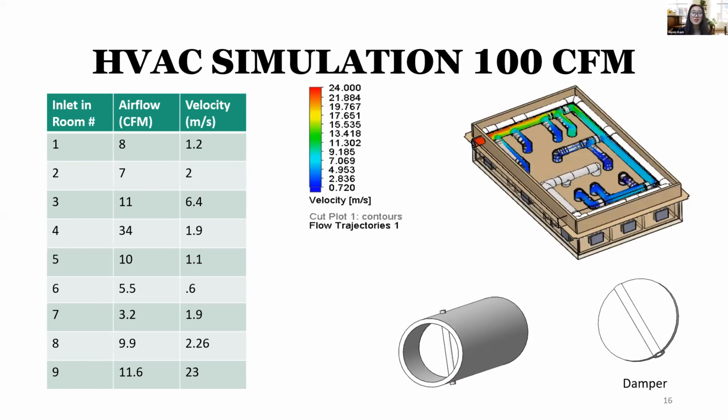There's a couple of things that really impact the system, one of which is our level of CFM. The more air we have going into the system, we could definitely get more air into each of the rooms just by forcing the pressure through. The problem with that, though, is that we then have more turbulent flow, and that creates a lot of issues. So we're trying to navigate a balance and how we're going to do that.